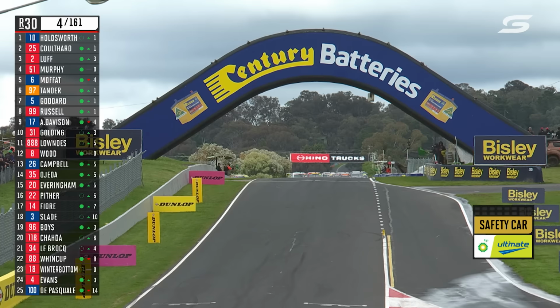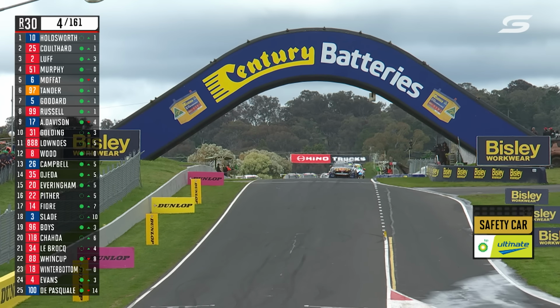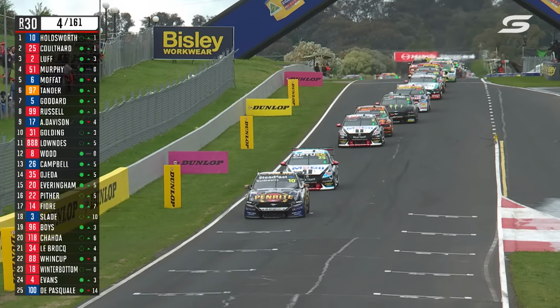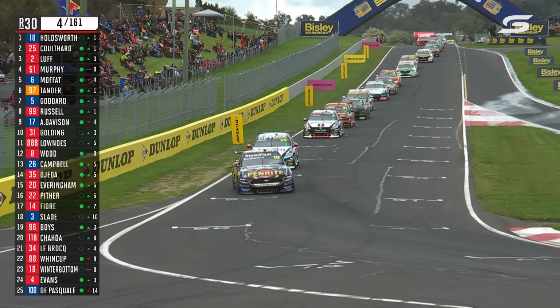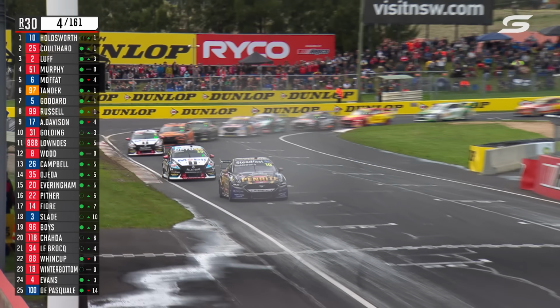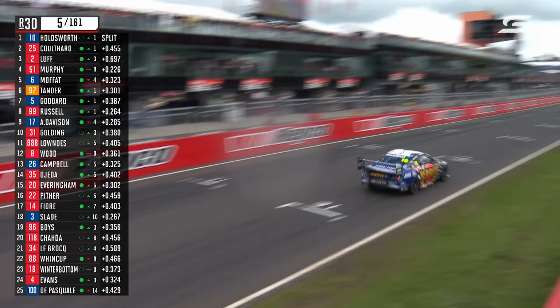Wincup rotating, Jack Perkins rotating. The lead car being Lee Holdsworth. We've gone green now. He has full control of the field. They can't pass until they get across the finish line. At the moment, I don't know that anyone's going to be too racy to try and go offline based on what happened on that one. We're racing once more.